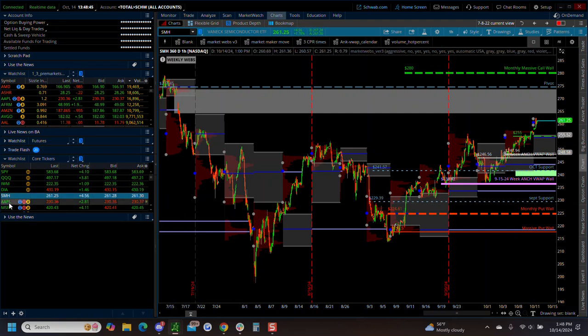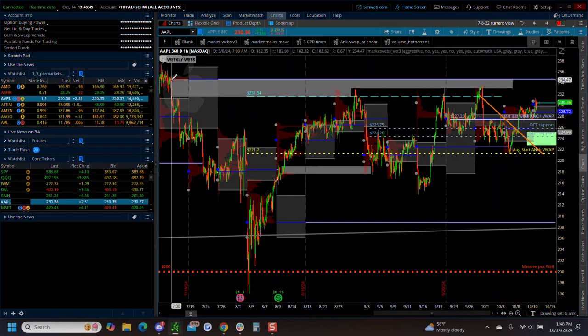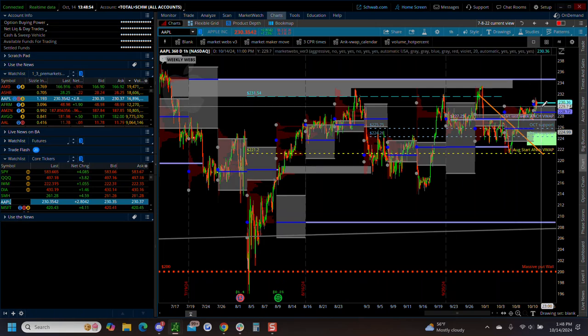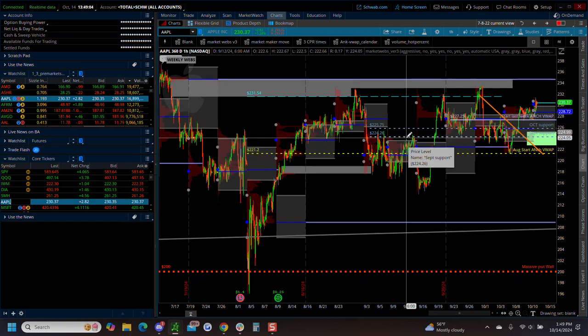If you go out, how about Apple? Apple's got one above it. So these tend to be magnets. We might actually see, by the end of the quarter or the end of this monthly expiration this week, a tag of 234 before the week's out. So be very mindful of that.